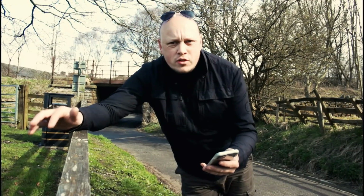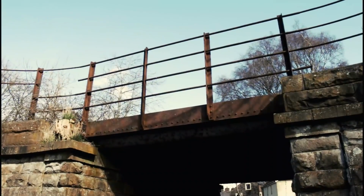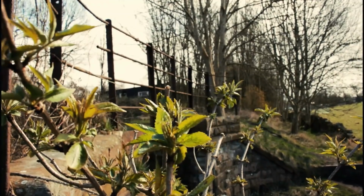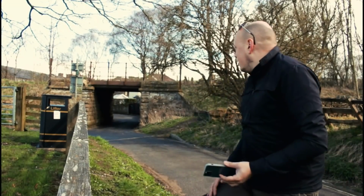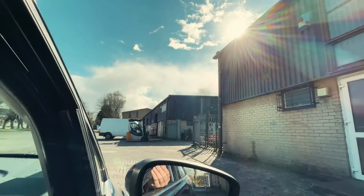When the railway station was originally built as part of the line from 1849, it was then taken over by the Midland Railway. They added Craven on the end of it, obviously to their portfolio, as they might have had another Thornton station somewhere, not to get confused. This is coming from Skipton across this little bridge here. My suggestion is that the station is actually just down there.